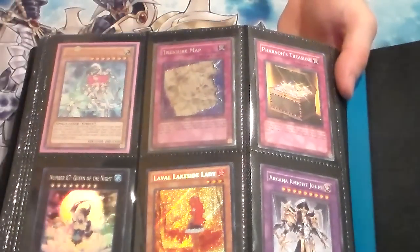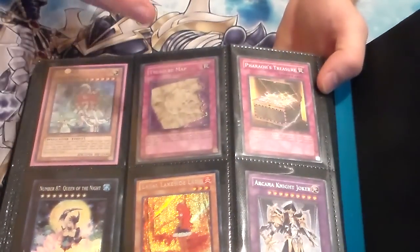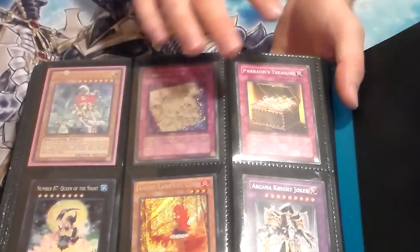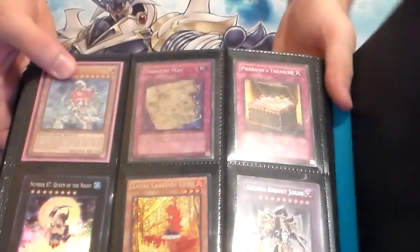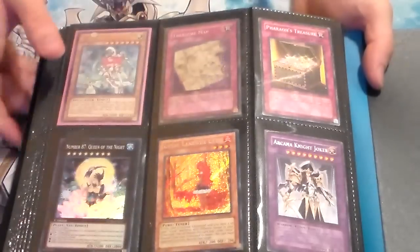And then the last page, which is really cool. We got High Priestess of Prophecy. I love this card. To find the Pharaoh's treasure, you must use the treasure map. I don't know why, but I put these two together because I just like that. Just some waifus here and some cool cards. So we got, like I said, Priestess of Prophecy just chilling in here because I like the card.